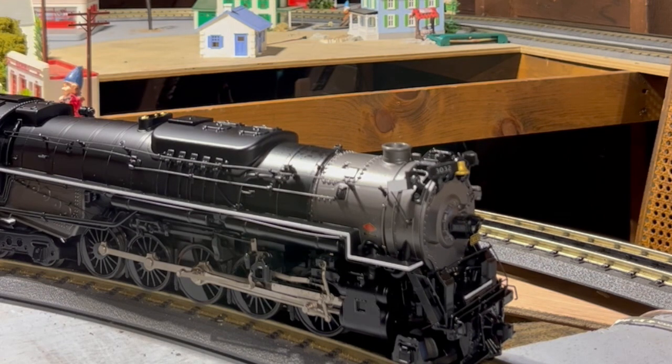So if you guys think about getting it and want to get it after watching this video, I think Mr. Muffin Train still has a couple in stock.